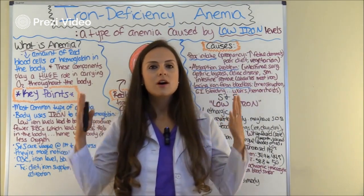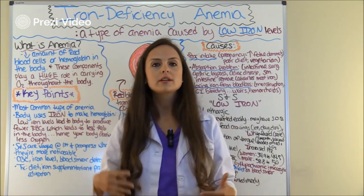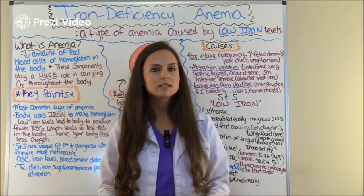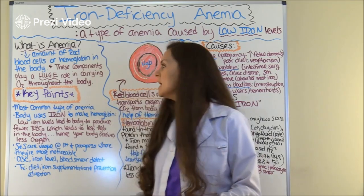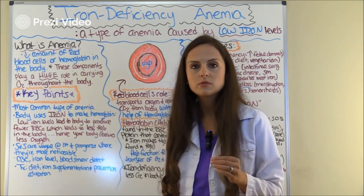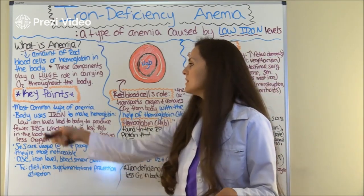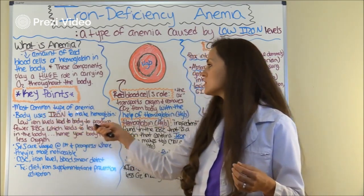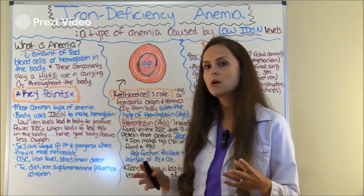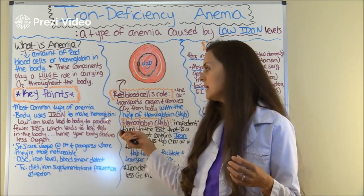So if you do not have enough of this, your tissues and organs are going to be deprived of oxygen. And later on, depending on how severe this is, you'll start showing signs and symptoms of it. So before we dive into the patho, let's talk about the key points we need to remember about this disease. Okay, iron deficiency anemia is the most common type of anemia. There are various forms which I will be covering, but this is the most common type. The body uses iron to make hemoglobin.